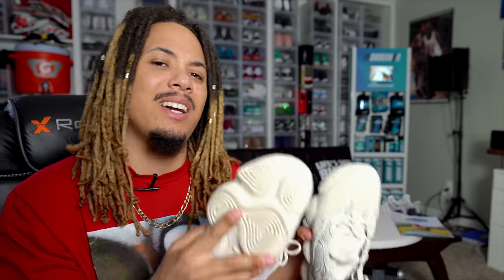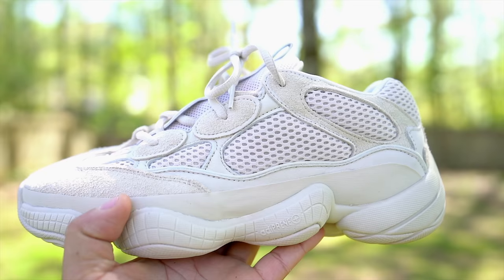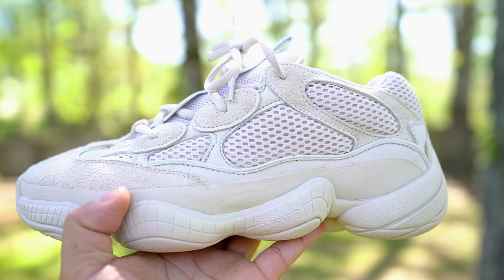Now, I got something I want to go against on that. I think these sneakers are not that ugly. I like them. And like I stated before, if you know me, I like ugly shoes. That's just how I am in general. Materials-wise, you got leather, you got mesh, and you got a nice, very buttery suede running throughout the whole sneaker.